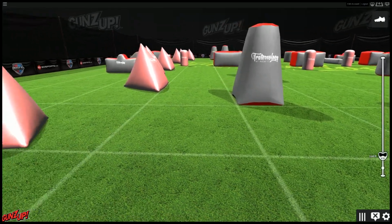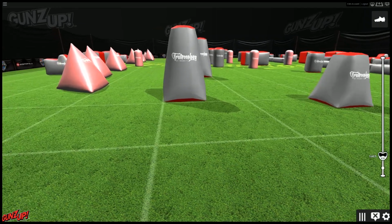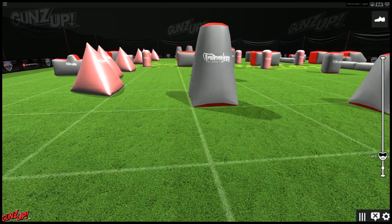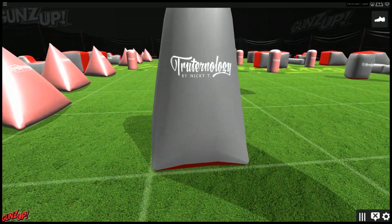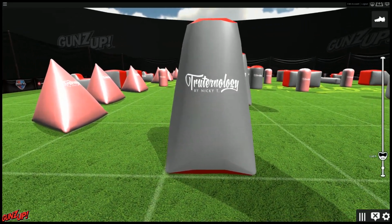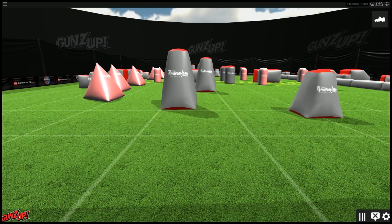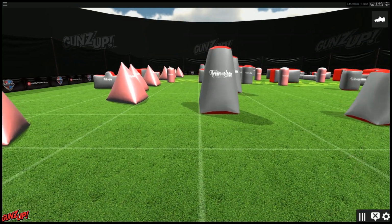So it could be moving out to this corner bunker. It could be standing up, moving out here to this tall tower. And this tall tower initially has, I feel, it's a great bunker, and one that is probably going to be the most utilized.